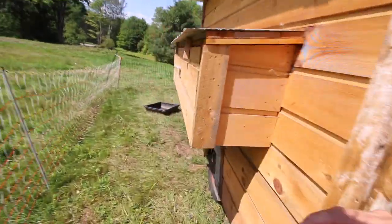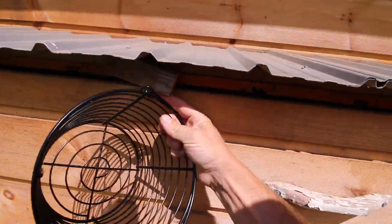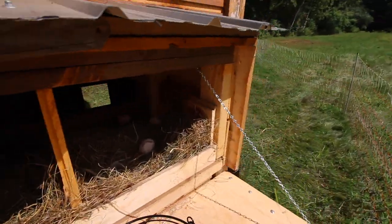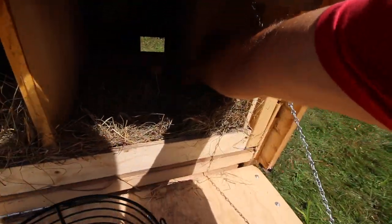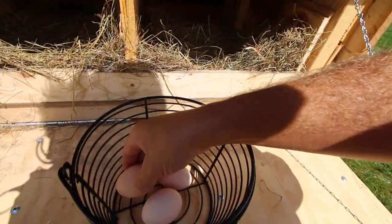Should have wore your egg print. There's a few eggs. We'll probably get some more this afternoon. I'm sure we will. It's still early, so we'll end up with some more eggs.